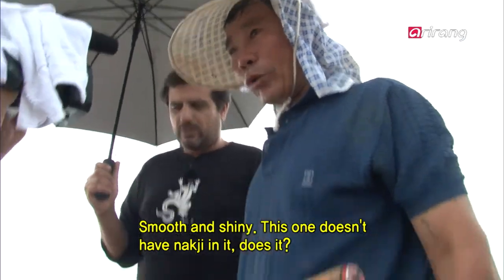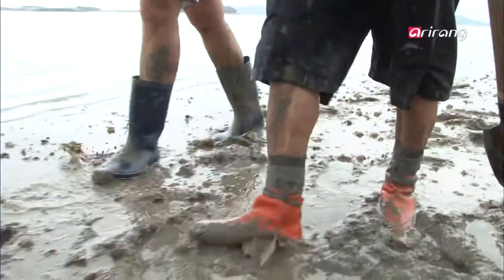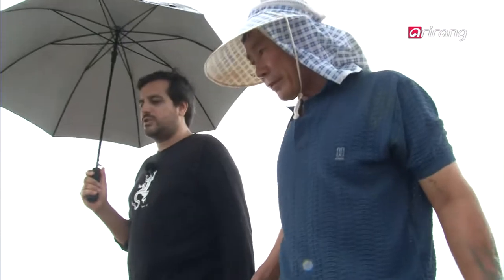Okay, so there are many holes in the flat in the mud, but of course not all of them are octopus houses.